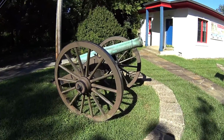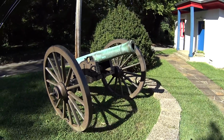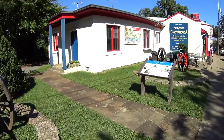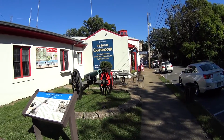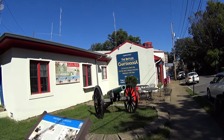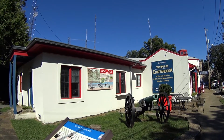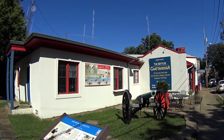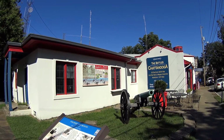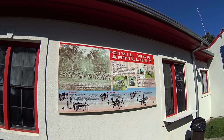They have a lot of cannons in and around the park. Since these are right outside the park, it's interesting to see how things go. One interesting little tidbit, a local ice cream company also runs ice cream out of here, but only for the summer season. As you can see, they are closed for the season. So you've got a 6-pounder and a Napoleon right outside.